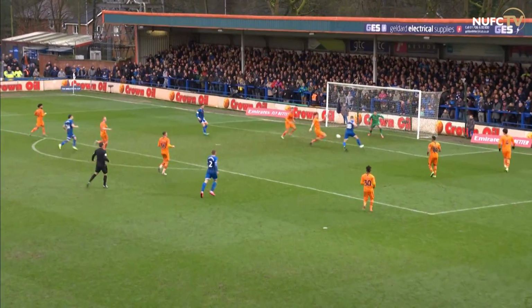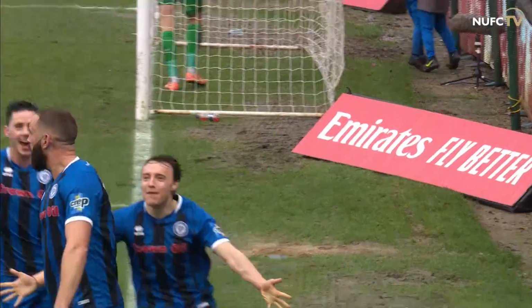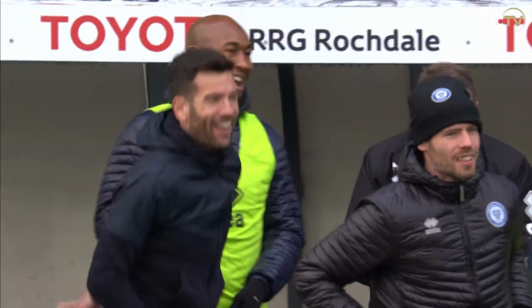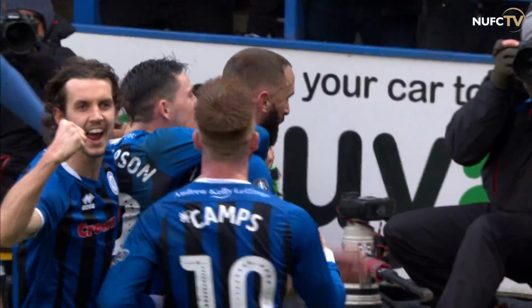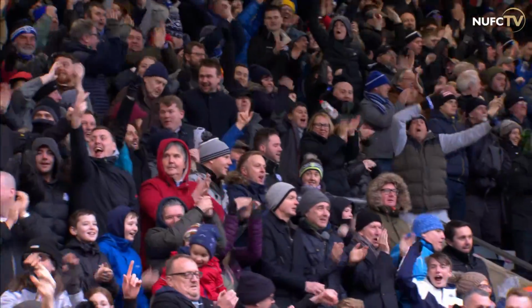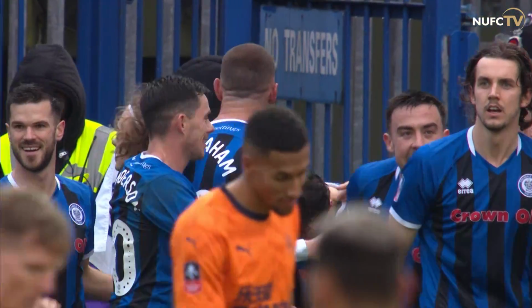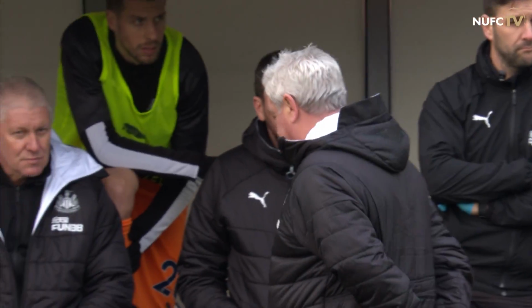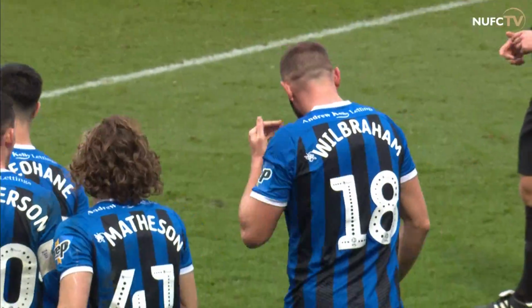Matheson, Wilbraham. Wilbraham a second time has scored. Rochdale broke from a Newcastle attack that they snuffed out. The 17-year-old Matheson put it into the middle, and Aaron Wilbraham, the 40-year-old, finished at the second attempt. And going into the final 10 minutes, the League One team have equalised. It's Rochdale 1, Newcastle United 1.